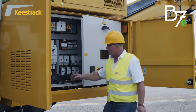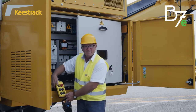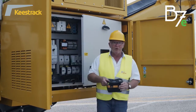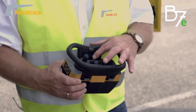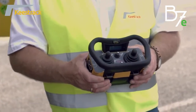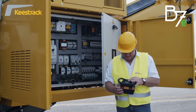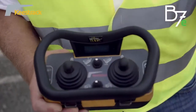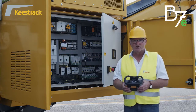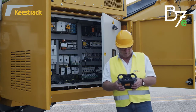Furthermore, the control of the tracks can be performed via this cable remote control, or via this radio remote control. With this radio remote control, also the gap of the crusher can be adjusted, and the speed of the feeder can be adjusted. The track drive is proportional, which means from 0 to maximum speed, everything is possible.